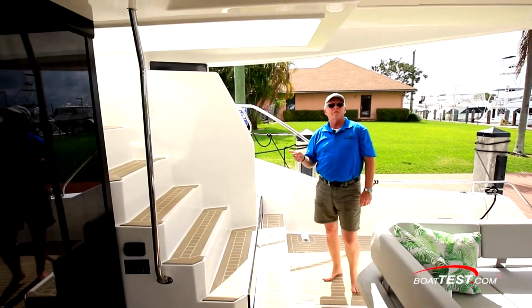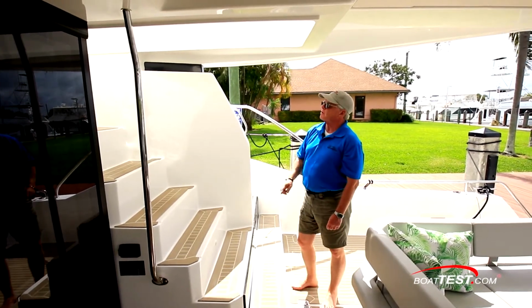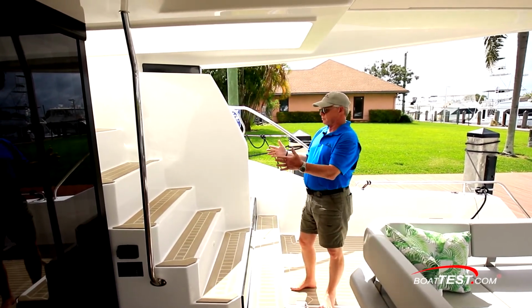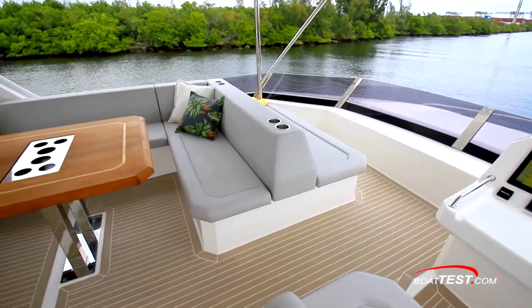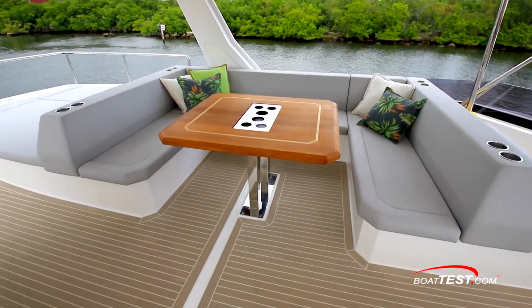Now there's another entertainment zone up in the flying bridge. This is access from stairs to the starboard side. They're still wide, and we have grab handles to both sides all the way up. This is certainly a welcoming entertainment venue.